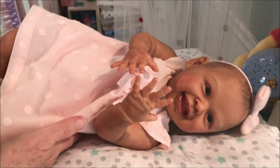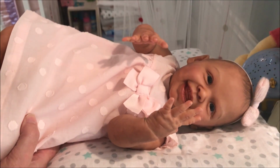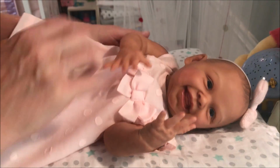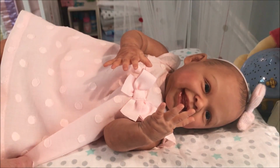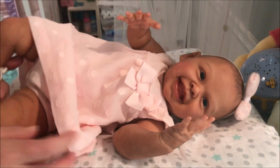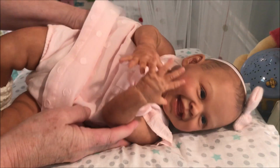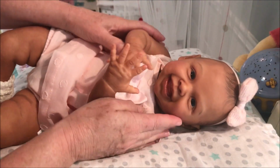Anyway, her little tushy is so wonderful. Oh, I put on a little fabric diaper for her. She's so sweet. So let's see if I can go ahead and get her out of this dress that she came in. It's so cute. She's so cute. I can't wait to see what her favorite toy is. She just wants to grab onto things.